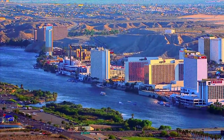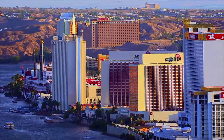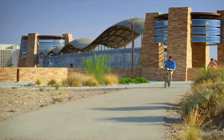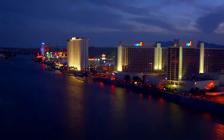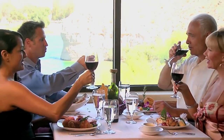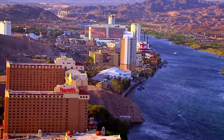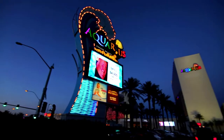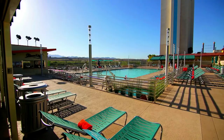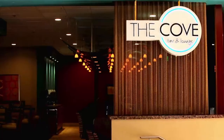An oasis bordered by rugged desert and the Colorado River, Laughlin, Nevada welcomes nearly 2 million visitors a year. From one of the many great outdoor activities to exciting casino action, top-notch entertainment, and delicious dining choices, there's something for everyone in Laughlin. Enjoy comfort and luxury at one of Laughlin's many hotels and casinos, such as the Aquarius, featuring a luxurious new resort pool with private cabanas, as well as the non-smoking Cove Bar and Lounge.